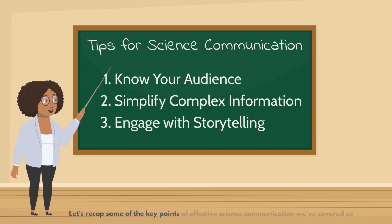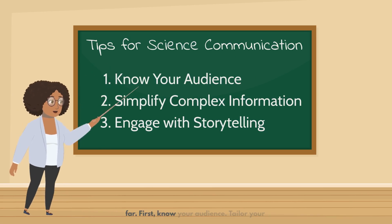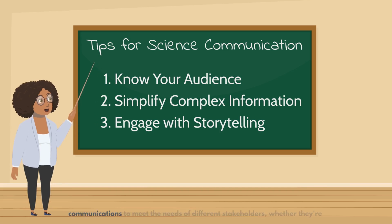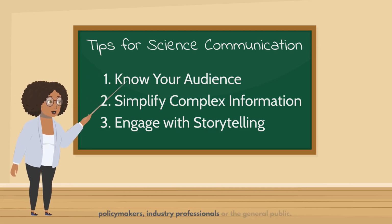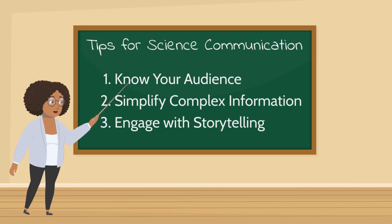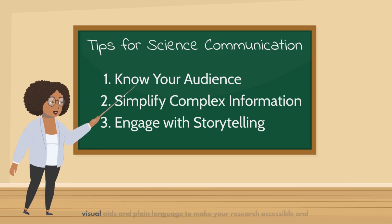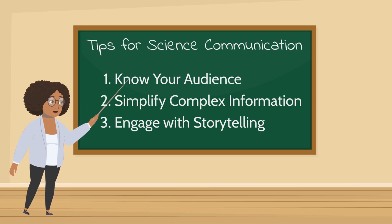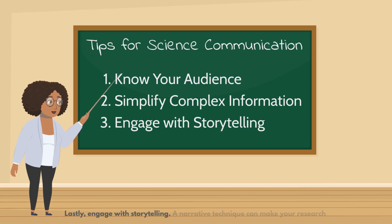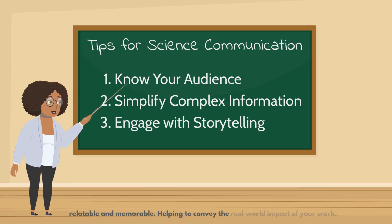Let's recap some of the key points of effective science communication we've covered so far. First, know your audience. Tailor your communications to meet the needs of different stakeholders, whether they're policymakers, industry professionals, or the general public. Second, simplify complex information. Use analogies, visual aids, and plain language to make your research accessible and understandable. Lastly, engage with storytelling. A narrative technique can make your research relatable and memorable, helping to convey the real-world impact of your work.